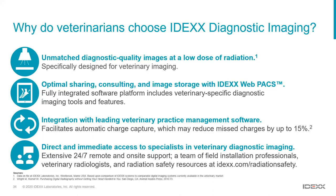Then we have direct and immediate access to specialists in the veterinary diagnostic imaging field. Those specialists range across the gamut of specialists. That includes radiologists, that includes 24/7 remote and on-site support. We have an entire team of field installation professionals. And then we have radiation safety experts and resources available at IDEXX.com/radiation-safety.